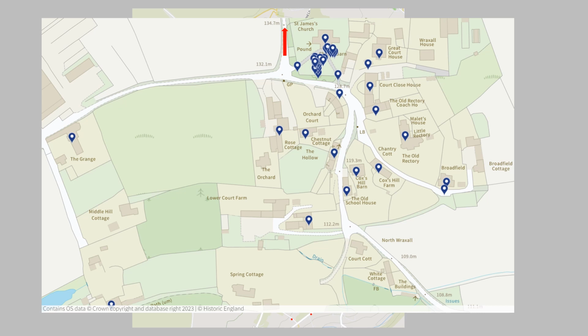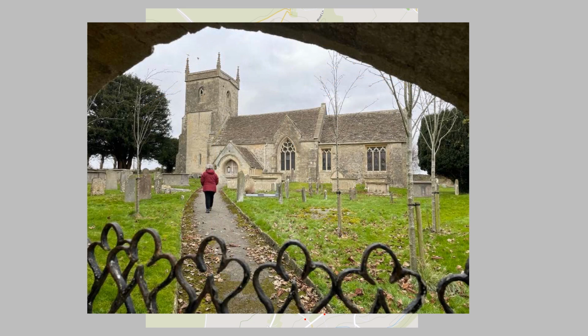Now, there is one distinguished building in the village that you should be able to actually go inside and visit, and that's St James's Church. It dates from the 13th century, probably earlier actually, given the fine Norman doorway that you'll find inside this south entrance porch.